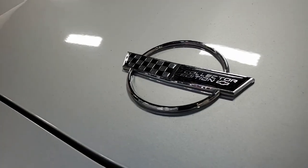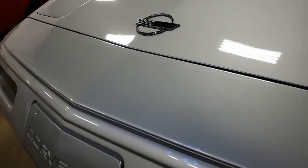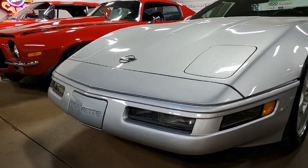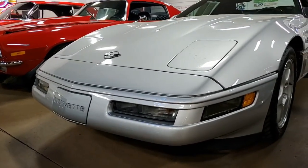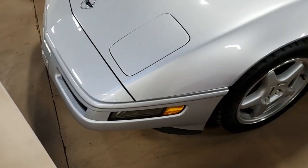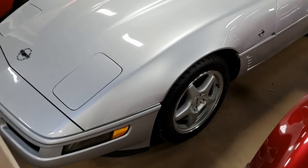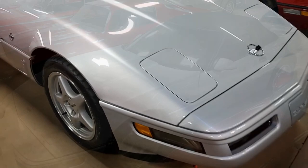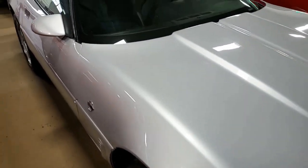This car has a 6-speed manual transmission. There you go, lots of fun. Factory features include collector edition package. It has extended mobility tires, dual power sports seats, electronic climate control, that Bose Gold AM FM CD cassette stereo. Has fog lamps, power windows, power locks, power steering, power brakes, mirrors. Everything's power on this car.